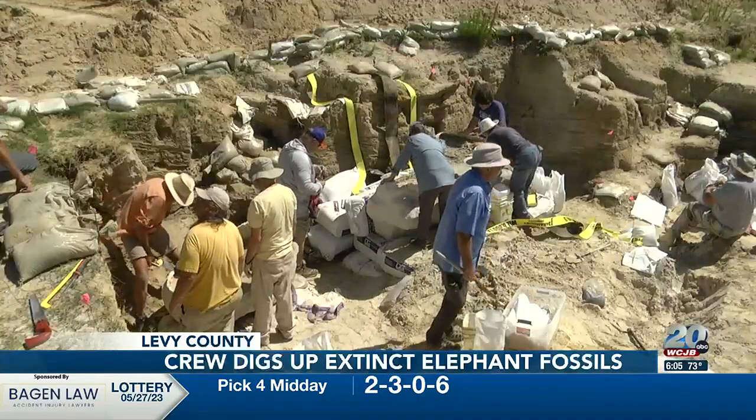Paleontologists in North Central Florida are digging up something big. TV20's Emma DeLamo shows us what crews found hidden underneath the earth. This plot of grass and dirt was actually once a river. And crews tell me while they have found many different turtle fossils, something much larger has caught their attention. It's a job too big for one man to handle.